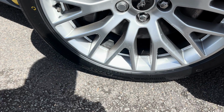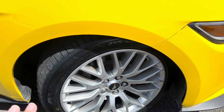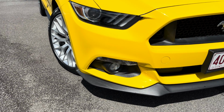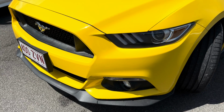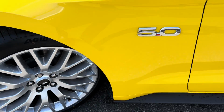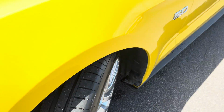Coming through this wheel, beautiful set of alloy wheels on the Mustangs from stock. As you can see, heaps of tread left on the tyre there as well, and no gutter rash or anything in that wheel. Coming through the front end here, you've got your headlights and your fog lights through there, and the absolutely beautiful front grille on the Mustang. Coming through here, there's no stone chips or anything that I can point out to you there. Through the front left-hand guard, that's all nice and clean as well. Coming through this front left wheel, again, no gutter rash or anything on there. And again, heaps of tread left on that front tyre.